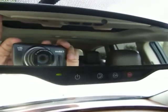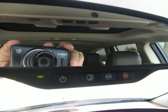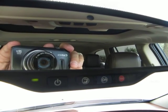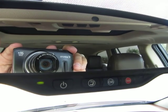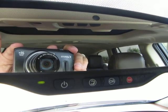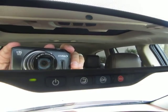If your check engine light comes on, press the blue button. The OnStar center will come on and diagnose the vehicle remotely, tell you what's wrong with it, and how to proceed to take care of it. They also have roadside assistance and concierge service. For more details, visit OnStar.com, and don't forget to mention our dealer for your 90-day free trial.